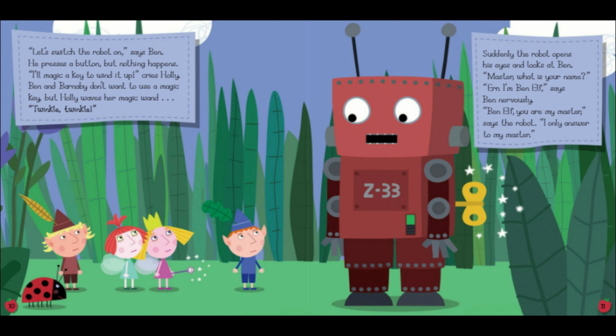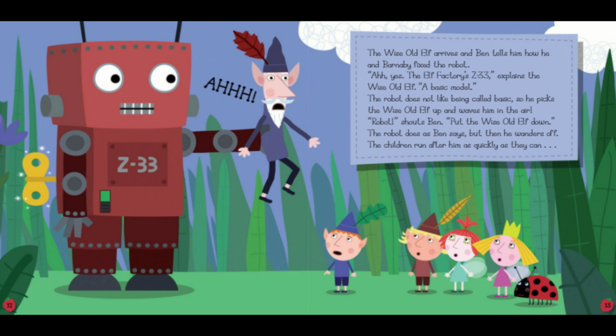The wise old elf arrives and Ben tells him how he and Barnaby fixed the robot. "Ah, yes, the elf factory Z33," explains the wise old elf. "A basic model." The robot does not like being called basic, so he picks up the wise old elf and waves him in the air.